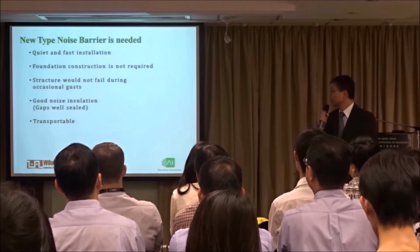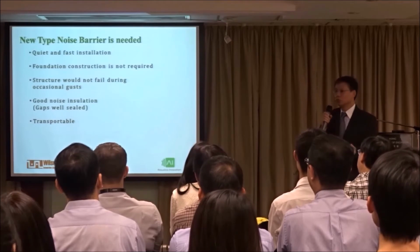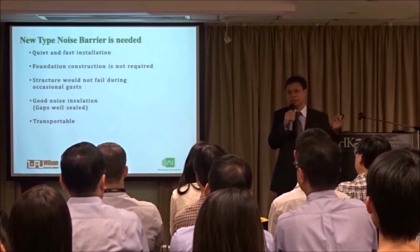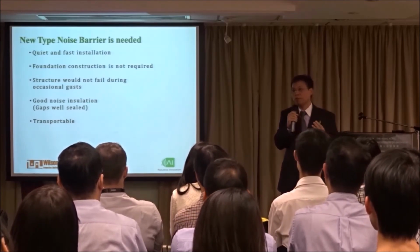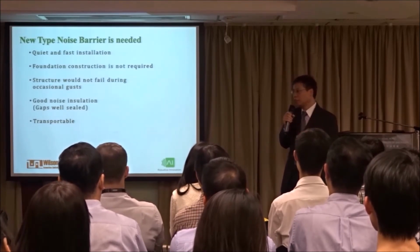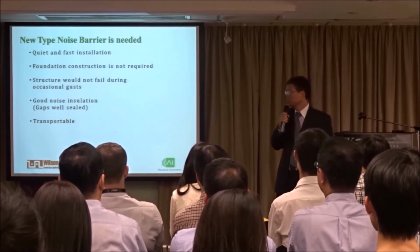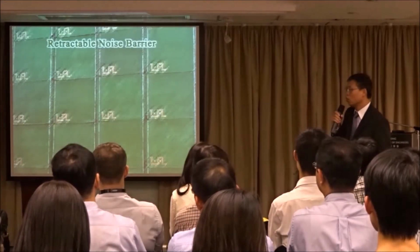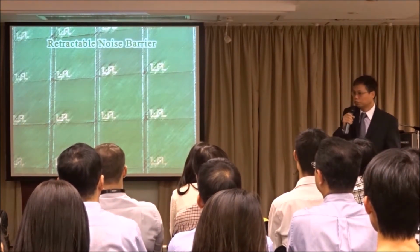It could be a quick and fast installation, with no need for any foundation work, and the structure will not fail during occasional gusts. And then good sound insulation, because the barrier panel normally has very good sound insulation. The problem is the interface gap. How to seal up the gap is very important when you're making a barrier. And then easy transportability. So whether we can make it, we make it. So we call it a retractable noise barrier. This is the first one in the world.